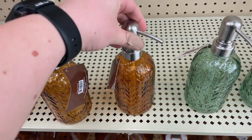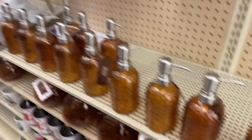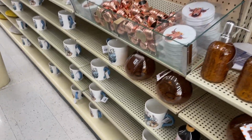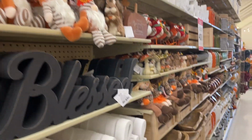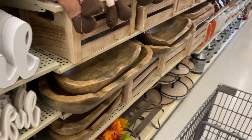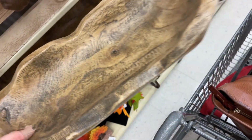So I thought it would be a good idea to take y'all fall shopping with me and just check out what Hobby Lobby, TJ Maxx, and Goodwill have. I didn't get any clips from Goodwill because it was incredibly busy, but they are not the main fall stores anyway. Hobby Lobby and TJ Maxx are.